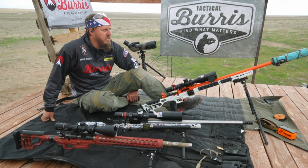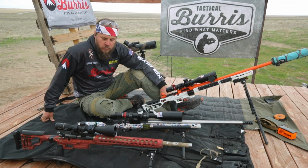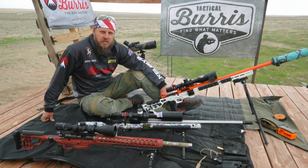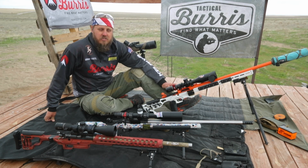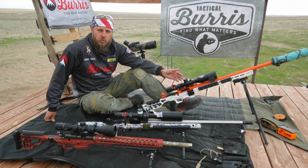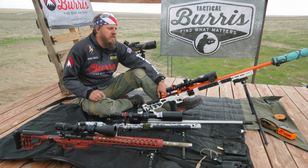For PRS stages, people are going lighter and lighter on the trigger pull, which one thing you're going to run into when you have a super light trigger pull is accidental discharge. You have an accidental discharge, you're done for the match. You got to keep that in consideration. If it's cold, you're more likely to have an accidental discharge. If there's a lot of movement, you're more likely to have an accidental discharge.